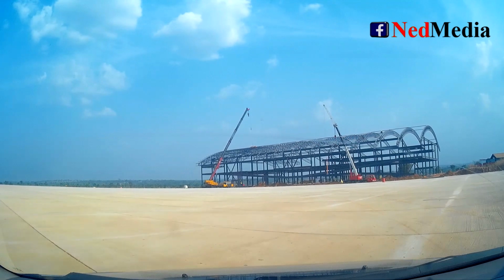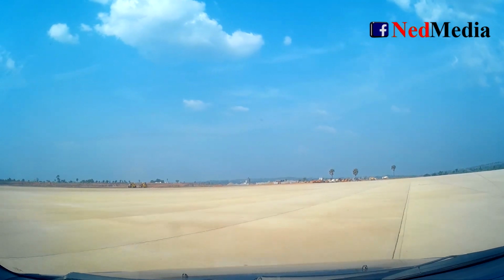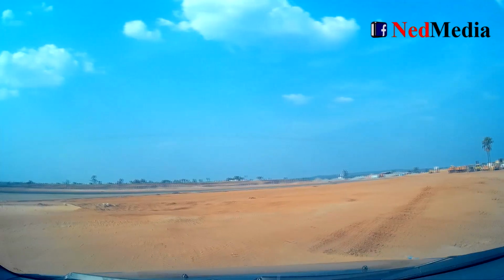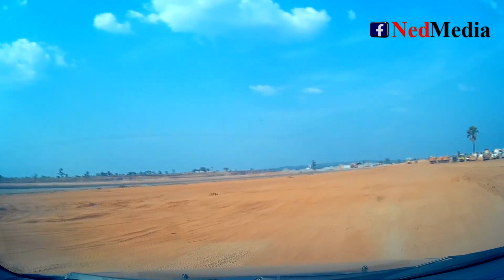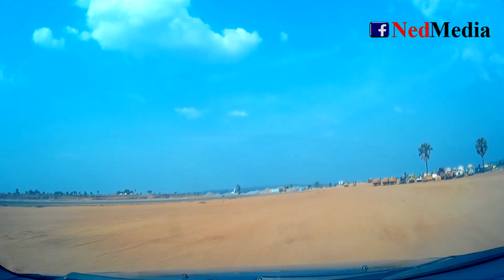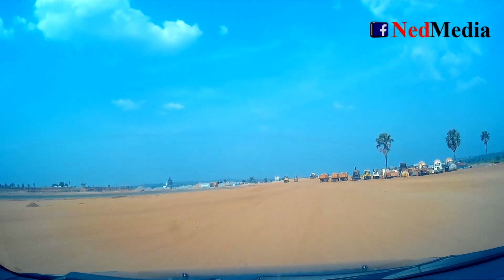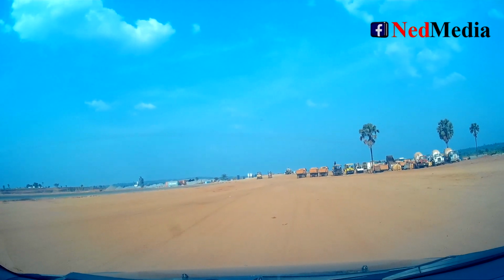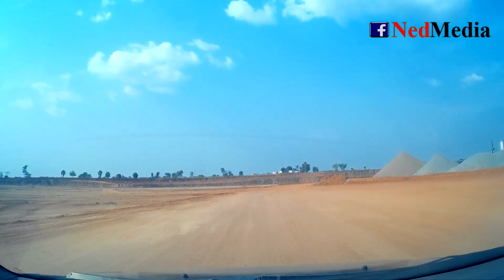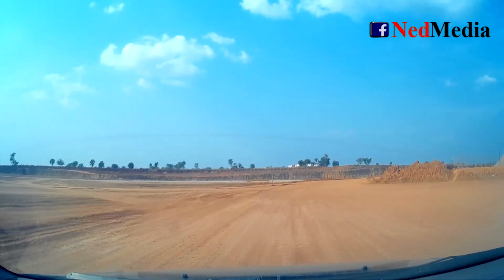So actually, right now, we can say that this place is already ready. This cargo area is ready, and the runway is ready. Then it just remains little touches here and there, like all this place should be paved. Not sure if it's fenced already, because airports must be fenced. If it is fenced, then maybe by the end of this year, the airport should be ready. Maybe the passenger side, we didn't see any terminal, but maybe the passenger side will be ready too.